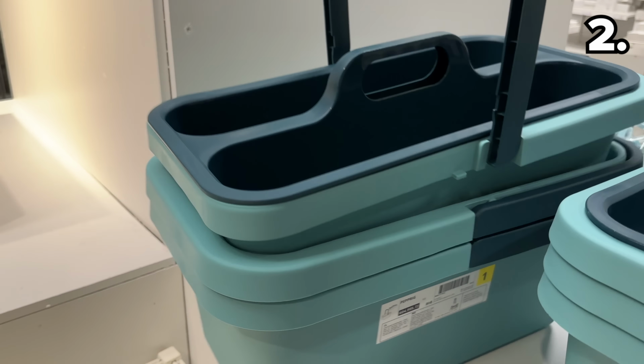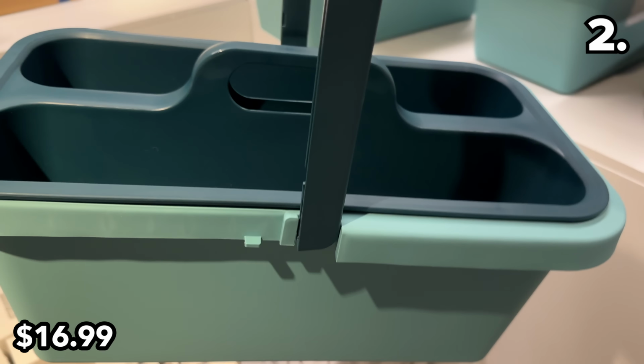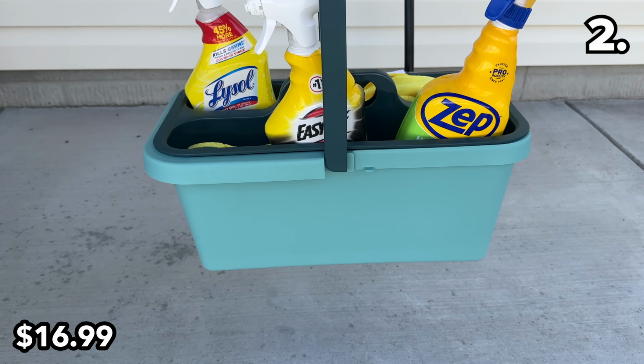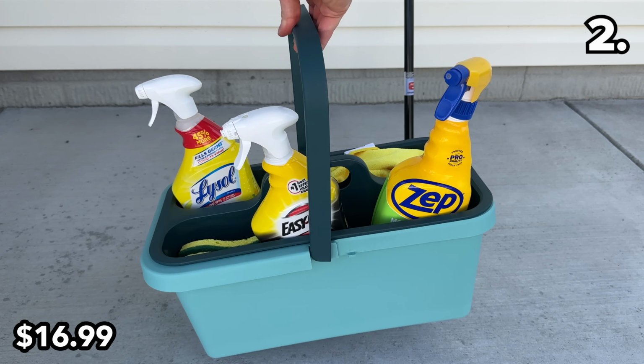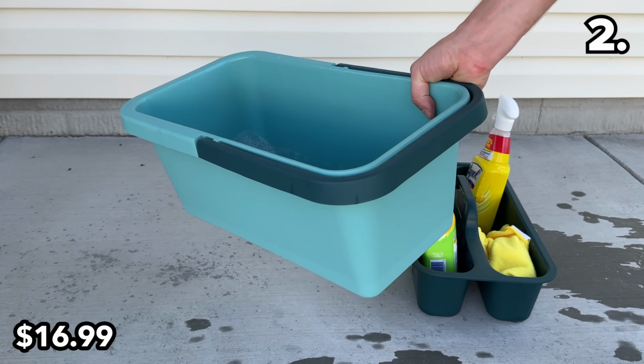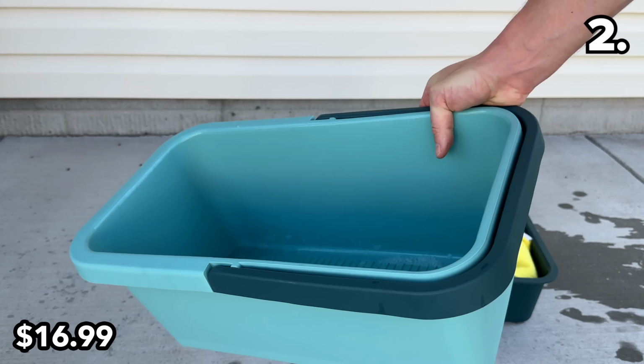I was quite intrigued by this cleaning bucket and caddy at $17 with a draining hole equipped removable tray that sits inside the bucket. This clever design cuts down on the number of things you would need to own, with a mop, bucket, and cleaning caddy all contained in one.